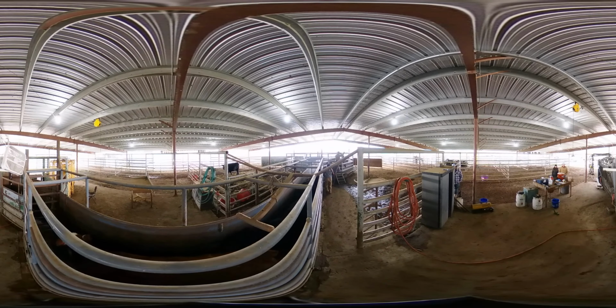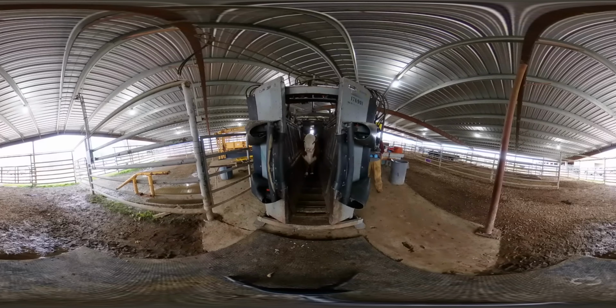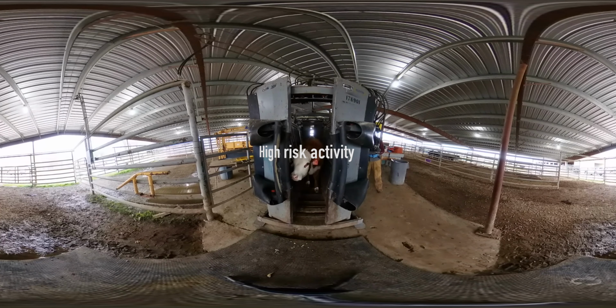Animals and handlers can easily get hurt in the chute area, and this can be a stressful time for cattle. Don't rush or force the animals. Good footing is important for the livestock, as they will feel more secure and balanced.